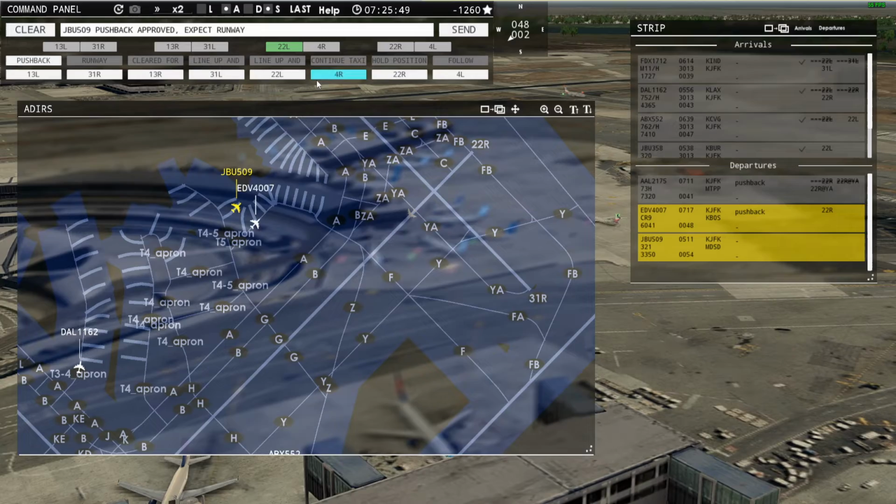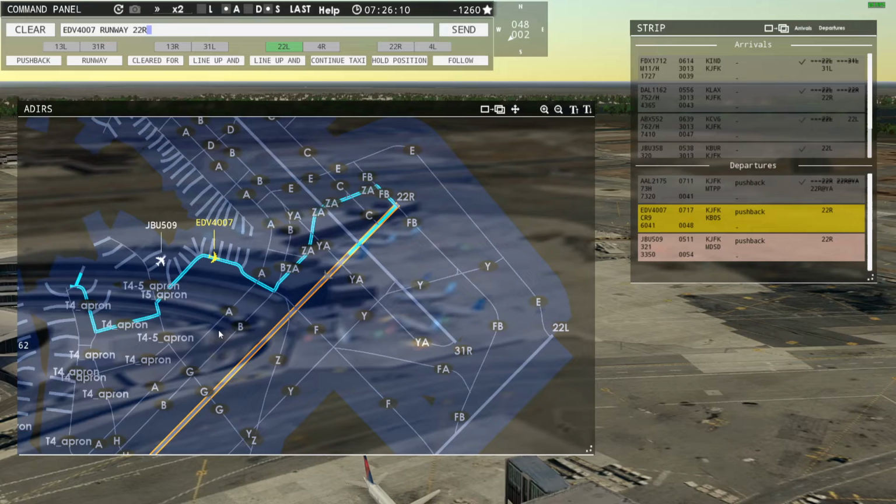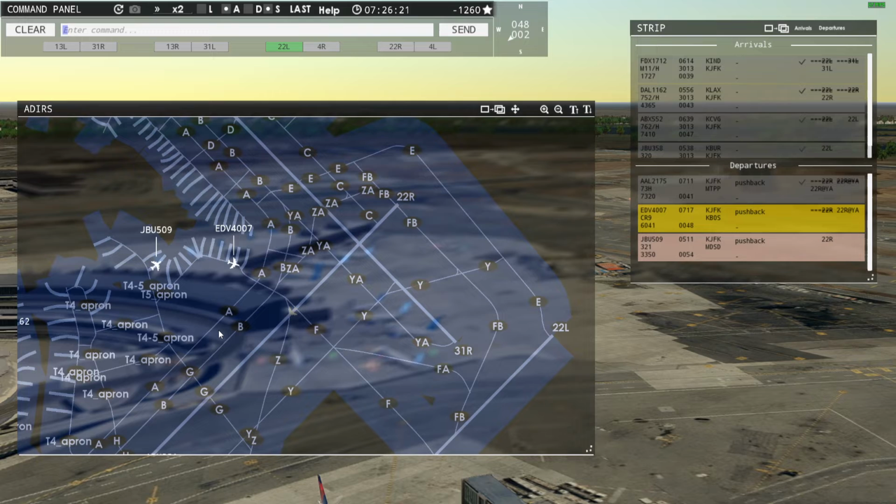Push back. You're going to 22 right. American 2175, runway 22 right. JetBlue 509, Endeavor 4007, runway 22 right at Yankee Alpha, taxi via Alpha Zulu Alpha. Runway 22 right at Yankee Alpha via Kilo Lima Alpha Zulu Alpha, Endeavor 4007.